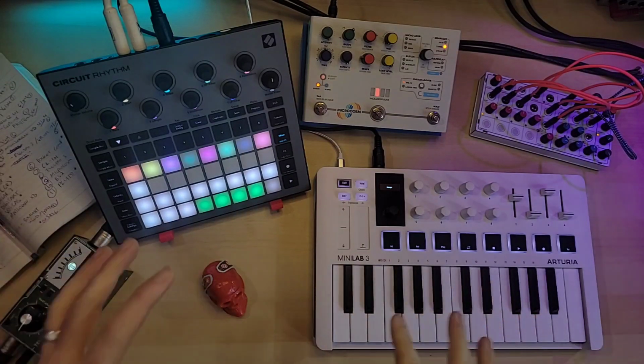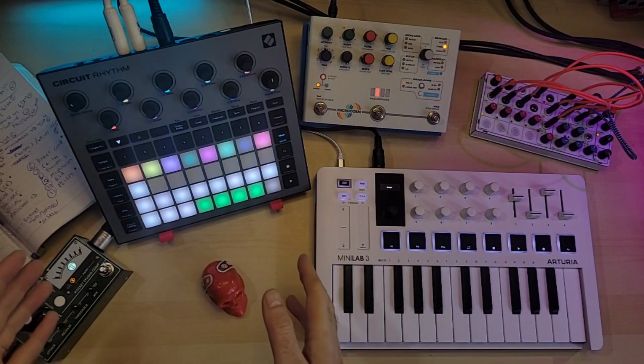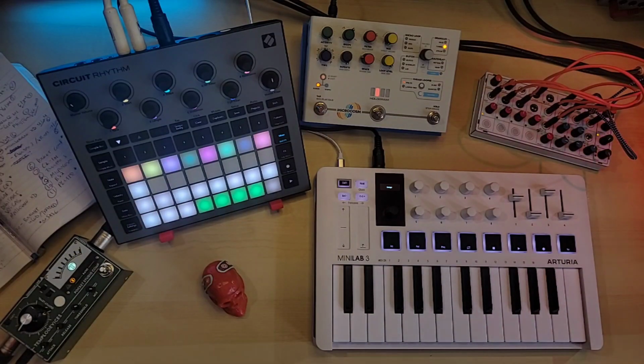I'm not using it as much as I thought I would because it's just another piece of gear you have to set up and sit beside something, whereas things like the Rhythm and the Deluge are kind of standalone. So I'm still hanging on to it. I mean, for $80, it's hard to complain about.